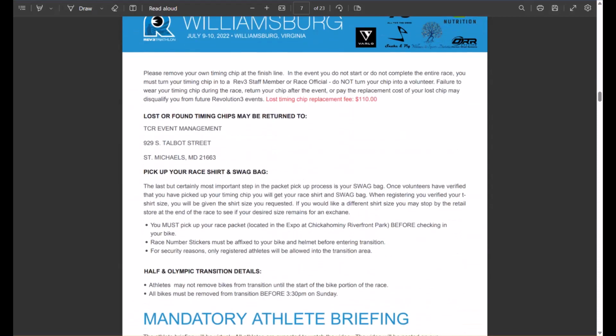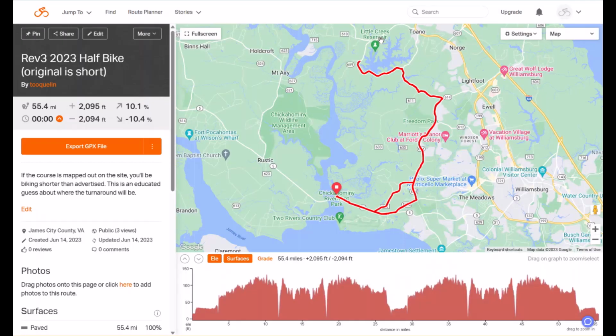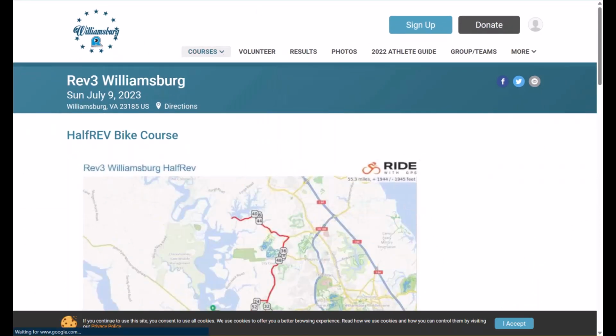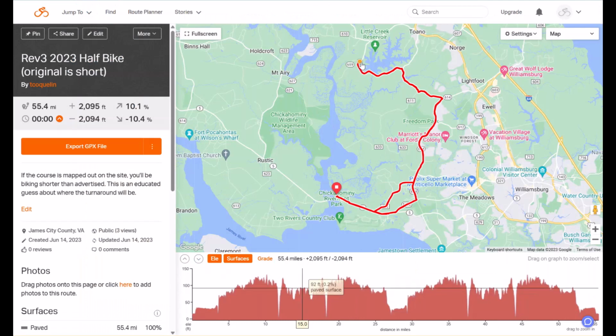So now let's dive over. Since we talked about the swim already, we are going to talk about the bike, which if you do dive into their courses right through here, let's go to the half. There is something interesting to note. So that is the end of the bike course up there. I've extended it a little bit more, and I am still at 55.4 miles, so I can almost guarantee you that this bike course is short.